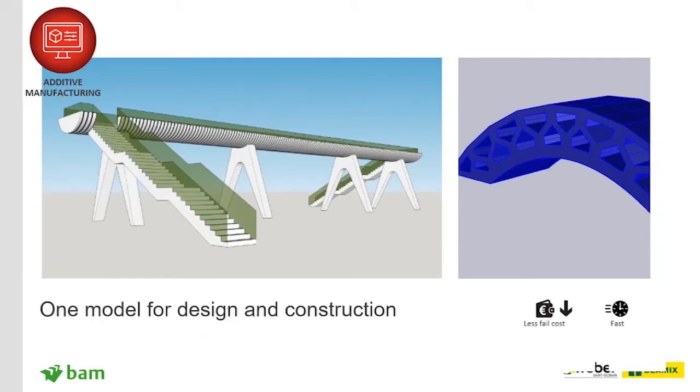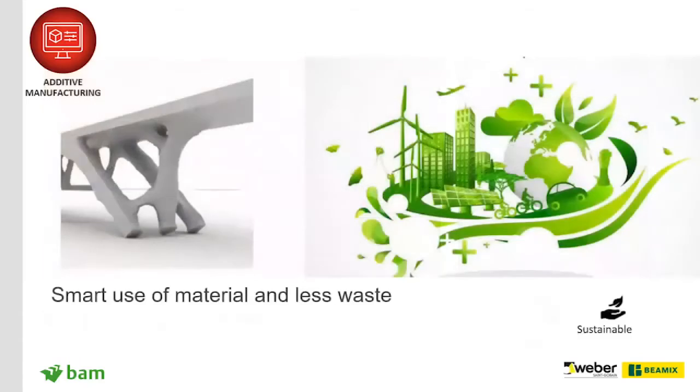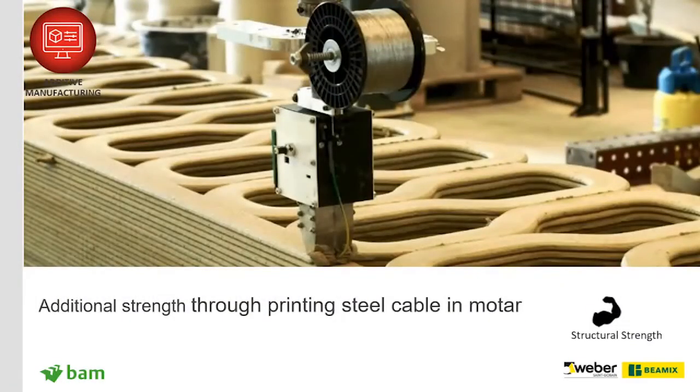So we're not reinventing the wheel constantly. We have free-form and affordable design because we're printing it. We don't need expensive molds to create these different shapes. We only put the material where we need it, so there's less waste, with material only printed where the strength is needed. And not only do we have the compressive strength of the concrete, but we can add in steel cable in each of the layers to create tensile strength in the elements being printed.